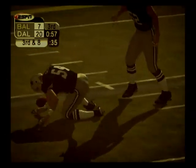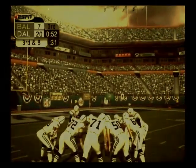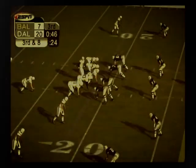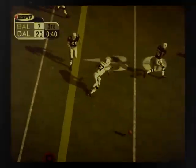Number 54 was a one-man wrecking crew back there. He powered into the backfield and made the tackle. And I'll tell you, Peter, he made a great tackle there. He brought down one of the more elusive backs in the game. Well, you're absolutely right, Peter. But if there's one guy on this defense that can stick with the ball and make the play, it was him.